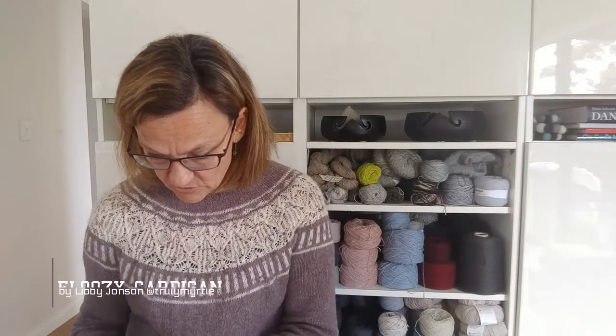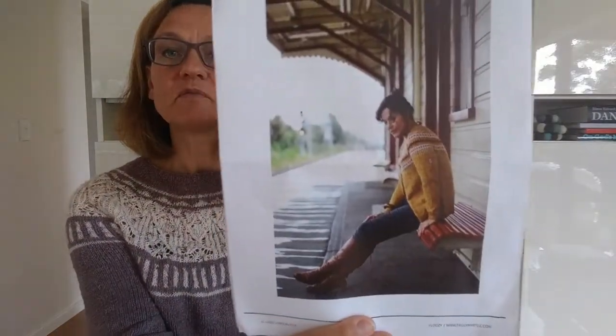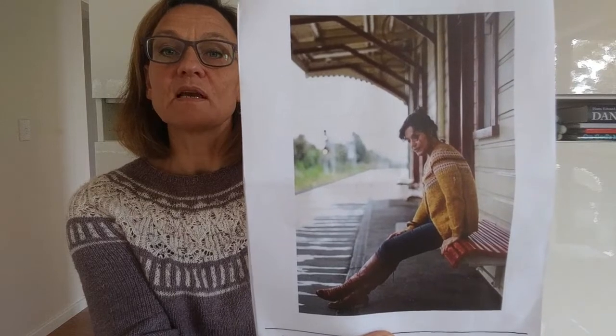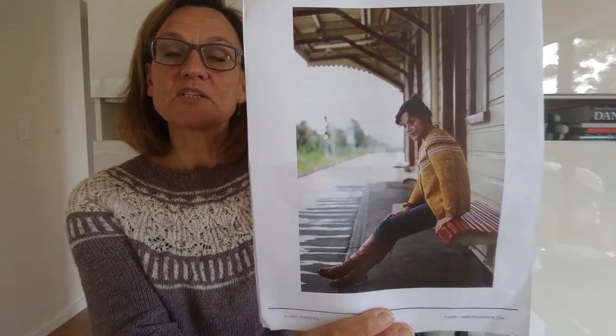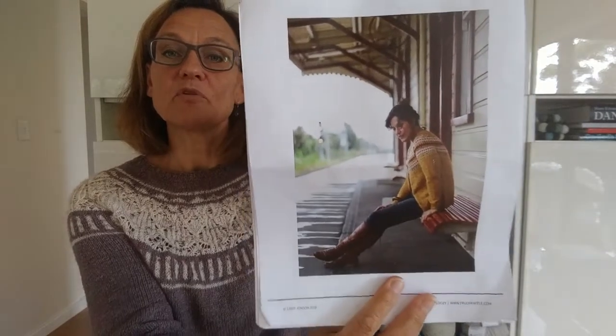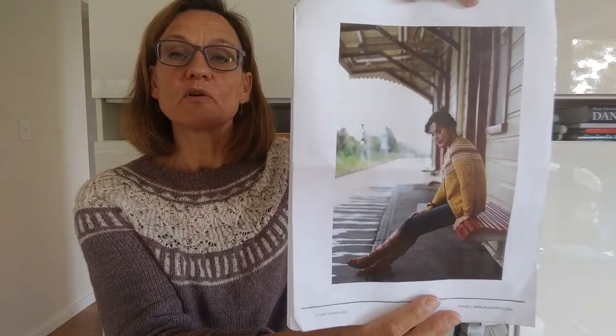I'll just show you the longer version. Here, very pretty colors with the yellow as the main color. So as you can see, this is longer and a bit more roomy, so more positive ease in this one. Beautiful.